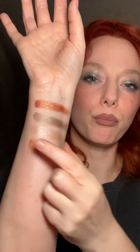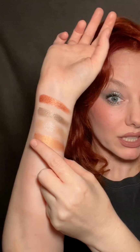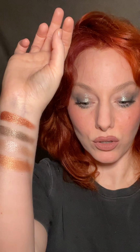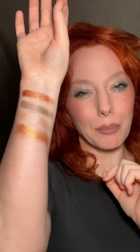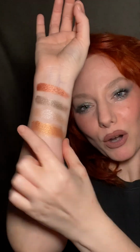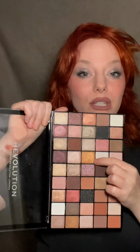That is so bewildering. I don't know what that is, why it's doing that. Obviously a beautiful sunny orange copper, like, what? Perfect. Are you seeing a trend here? This is what it looks like in the pan. It's the most loud shade to me. That's the one that sticks out the most. Like look, ugh.